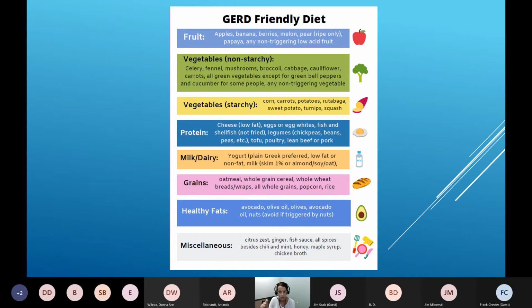Fruit, like we said, you just want to watch out for like oranges, if that's a trigger for you. Starchy vegetables, consume in moderation. Protein here. Cheese does get a bad rap. We recommend about an ounce of cheese per day as a limit. So if you had cheese in your eggs in the morning, don't have cheese pizza for dinner. Try and switch it up. Milk and dairy, we already went over. Avocados. And then at the very bottom, there's miscellaneous.